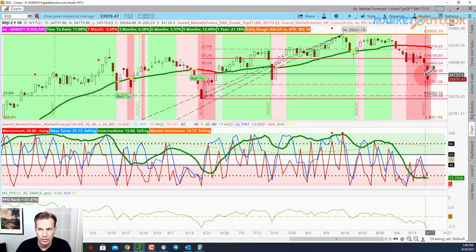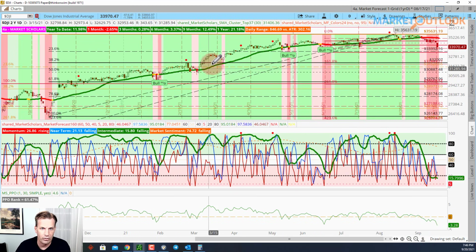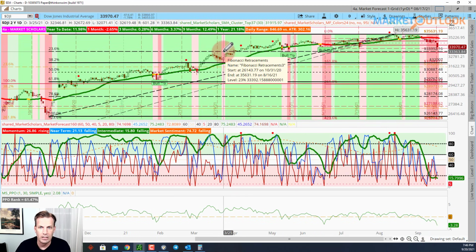We've actually now completed all the way through the 62. And remember, when you break the 78, the retracement's over with. In this case, not because we've bounced, but because now we're no longer just retracing. Now we're on a bearish move. And so you also see that black line there. That would be the intermediate line.